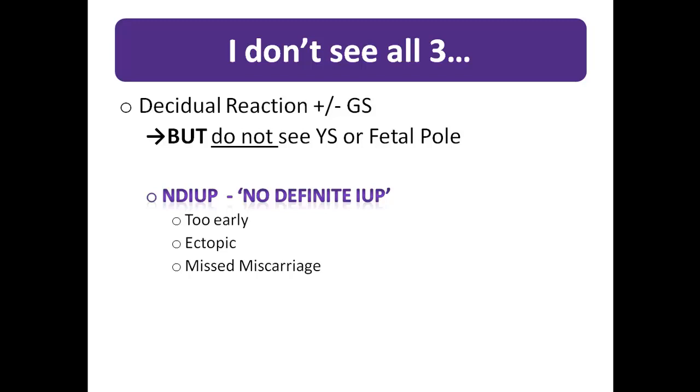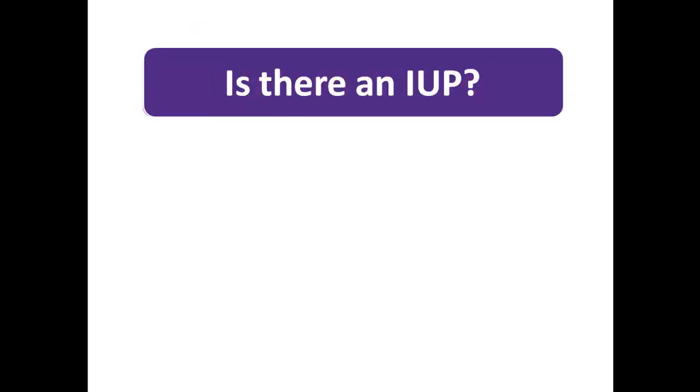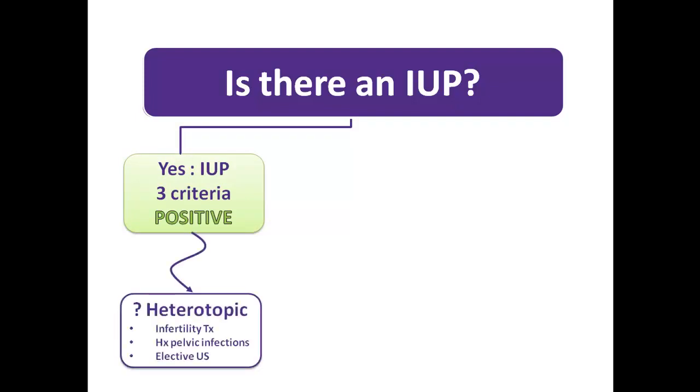Once you make the interpretation of NDIUP, you should take a close look at the pelvis for free fluid and move your probe upwards to the upper quadrants to be sure that there is no free fluid on the abdominal FAST exam. So let's review our overall approach to the first trimester scan. Well, we know we're not going to ask the question, is there an ectopic pregnancy? Rather, we're going to ask, is there confirmatory evidence of an IUP? If we satisfy all the necessary criteria, then the answer will be yes, positive for IUP. We will consider the rare circumstances that elevate the risks of heterotopic pregnancies, but otherwise we can be confident that we are not dealing with an ectopic gestation.